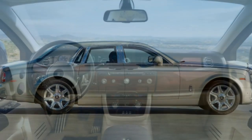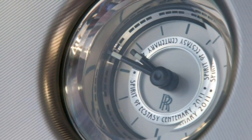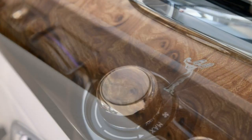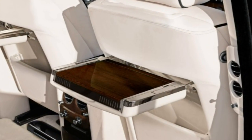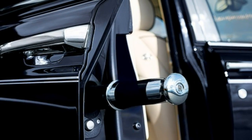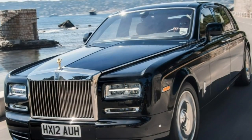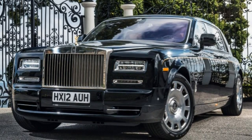You'll initially want to take some time to familiarize yourself with the menus before you hit the road, but the system responds quickly to commands and the crisp display makes it easy to decipher with a quick glance. Other controls, particularly those for the front seats and climate adjustment, are unusual and may take some time to figure out.